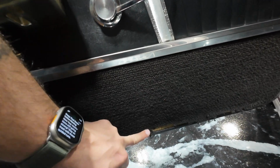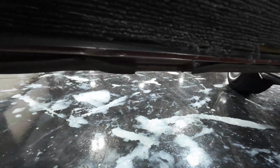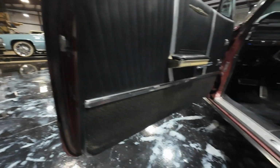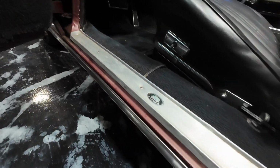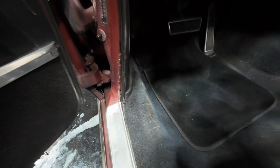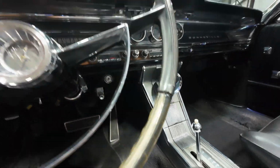Door panel itself won't have any rips or tears or anything. Got a couple little fraying down here from the carpet, but that's normal. No rust or anything underneath the doors. And again, it seems to be original paint under there. And this is what I was talking about with the carpet. Like I said, it's original carpet. There's no crazy rips or burns or anything. Just your normal wear and tear.